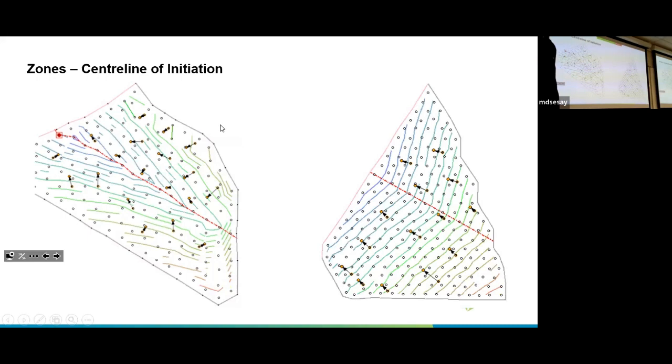So as a drill and blast engineer, the biggest challenge they're going to face when they're going into a blast is fragmentation, right? That's what they're designing for. They don't want to over-fragment. They don't want to under-fragment. They're trying to hit that magic target.